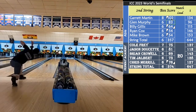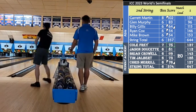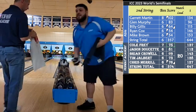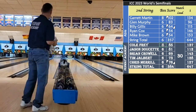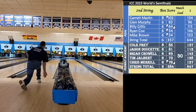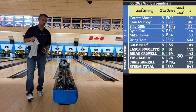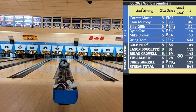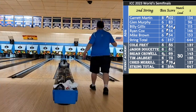Good for 10 there. He sets. All right, come on, baby. Big mark, baby. Sits at 30 marks. Same thing, Glenny, baby. Let's go. Come on, guys. Strike one was carried by Fenway by just 3 pins. Remarkable performance. You see the rate 647, 644. Glen Murphy.